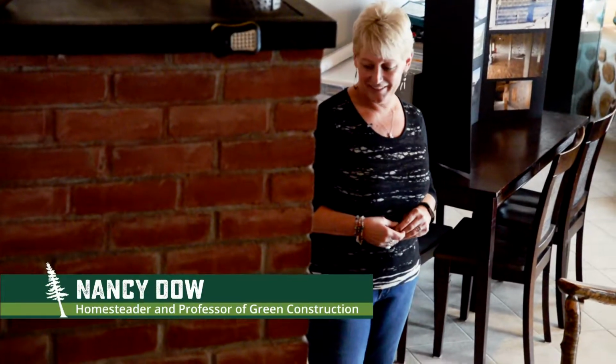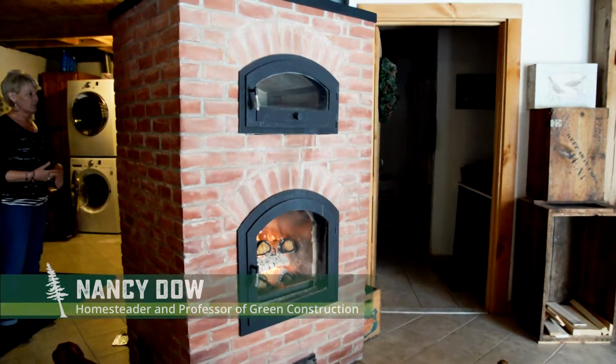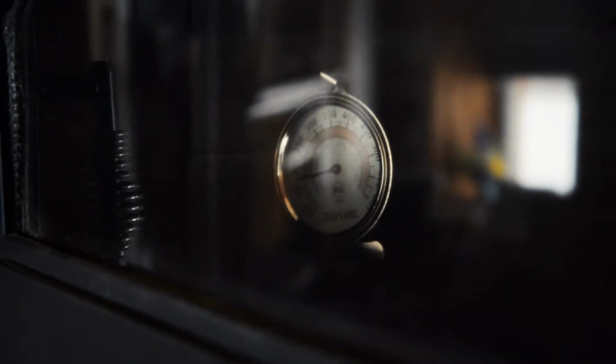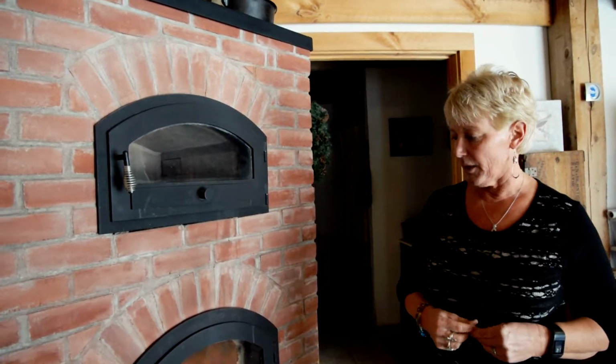In an effort to reduce our use of propane, we heat our hot water, we cook with it. A little oven on the top. Right now it's about 175 degrees. We use that like our slow cooker because we're off grid. So we just make a meal in the Dutch oven and put that up there.